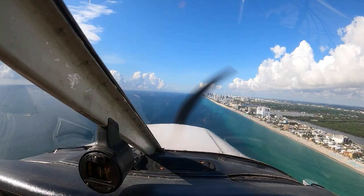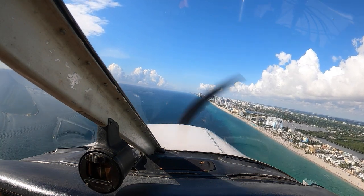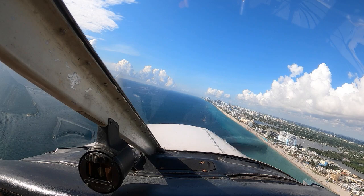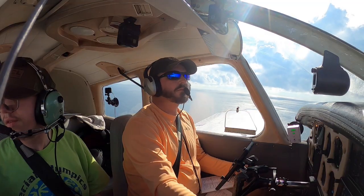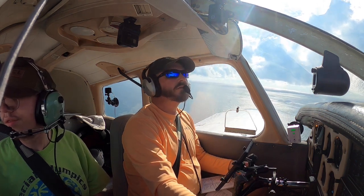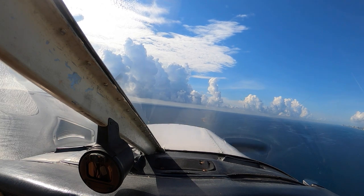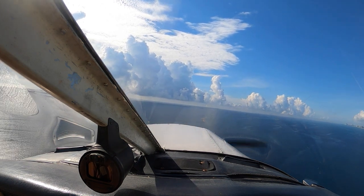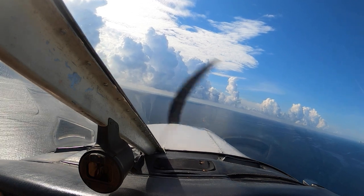We continue southbound, taking in the spectacular views on a picture-perfect morning. At that moment, the controller gave me an instruction that really didn't make sense to me. 33 Echo, turn left heading 250. Left to 250, 33 Echo. Whoa, whoa, whoa. We were heading south, left to 250? That's more than a 360-degree turn. Say left 250, correct? Yes, sir.